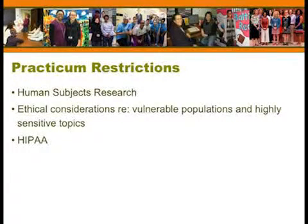They can't do door-to-door surveys and that kind of stuff, because then you're talking about them being out and about doing research. There are some ethical considerations to keep in mind, and this is again where Elizabeth and I will be happy to talk with you a little bit more.